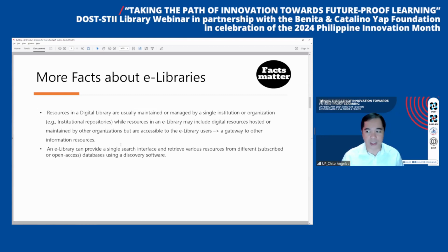So sa digital library, it's just confined. The resources are confined usually into a single organization or institution who is managing the digital library system. Whereas in an e-library, you can access different resources hosted by other institutions.